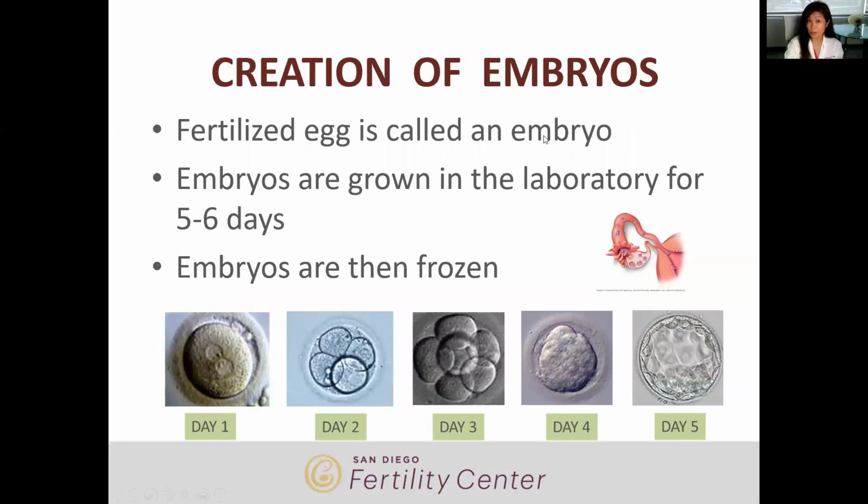Fertilized egg we call an embryo. The embryos are grown in the laboratory for 5 to 6 days. So remember earlier when we talked about how pregnancy works, I talked about how an egg comes out of the ovary, goes into the fallopian tube, sperm meets the egg here, and it takes 5 to 6 days for it to journey through the tube to be the right stage of development to stick in the uterus. So it is for that reason we wait 5 to 6 days in the lab.